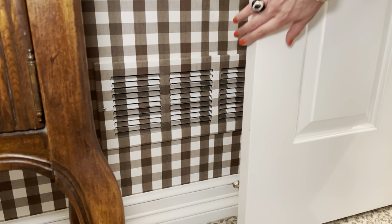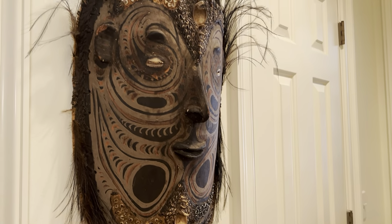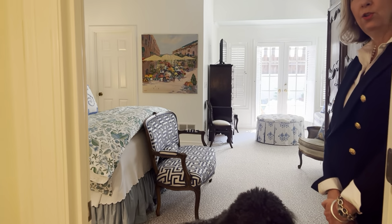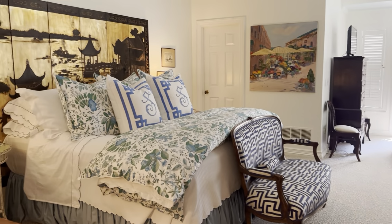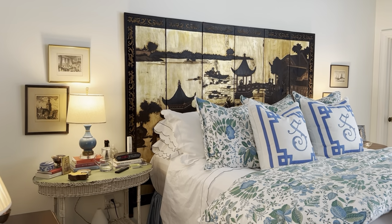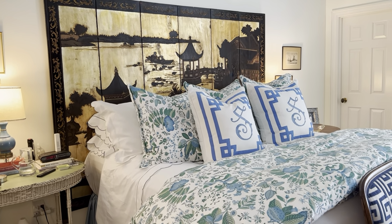If there's one thing I've noticed recently, it's how much people have gotten creative with vents. Because they're so ugly. They're just so ugly. And now when I see a plain vent, I'm like, oof. I know. I want to eventually replace all the vents in the house, but there's only so much you can do. Right. And then this is our bedroom. Obviously, again, I love chinoiserie.